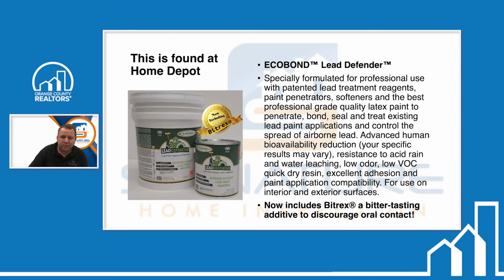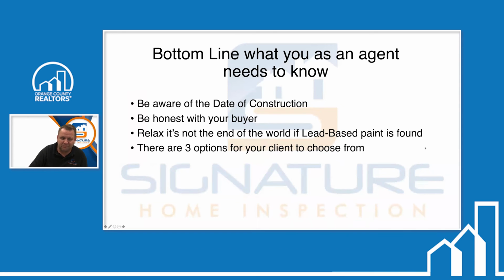This is found at Home Depot. You've got the EcoBond, the lead defender. So we were talking about this earlier. This is something that they can do. So now it includes Bitrex, a bitter tasting additive to discourage oral contact. So it's actually got some flavoring in it. So it's bitter, so the kids don't want to chew on it.